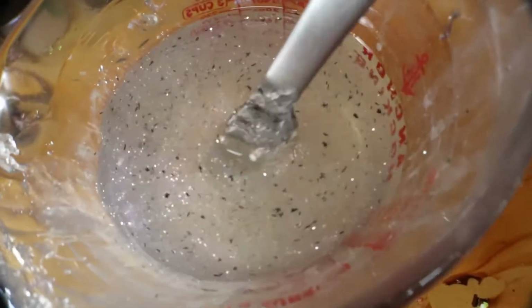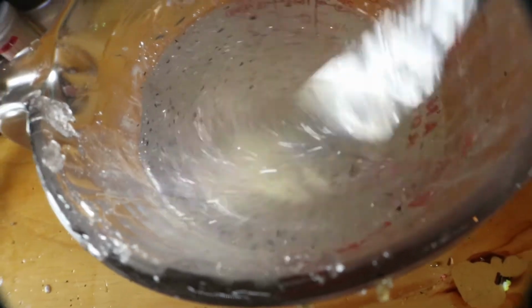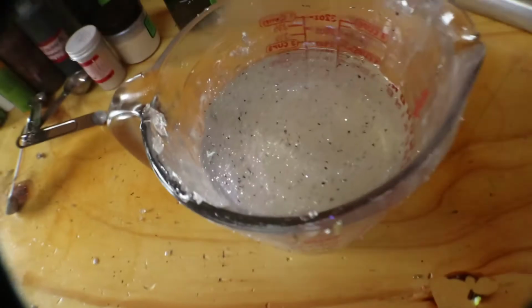I don't know if y'all can see that very good, but that's what we're looking at. A little bit of a blue shimmer to it, and pretty much just clear with some silver and black flake in there.